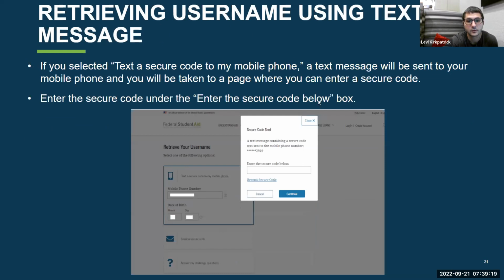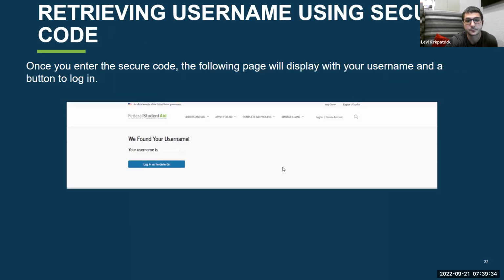If you selected the mobile phone option, you'll do the same thing. So you selected the mobile phone to retrieve your username. They send you a text message. You enter the secure code from the text message here and then click continue. Once you've correctly entered that secure code, your username will be displayed there.